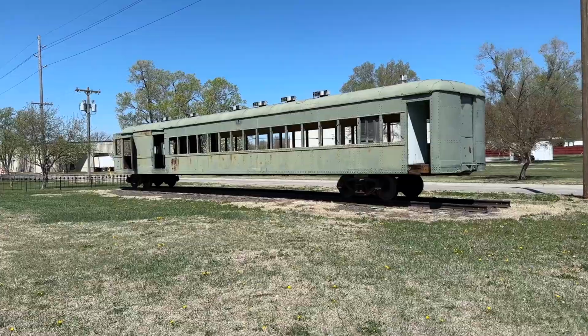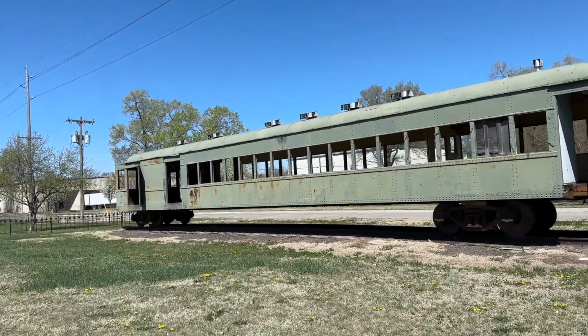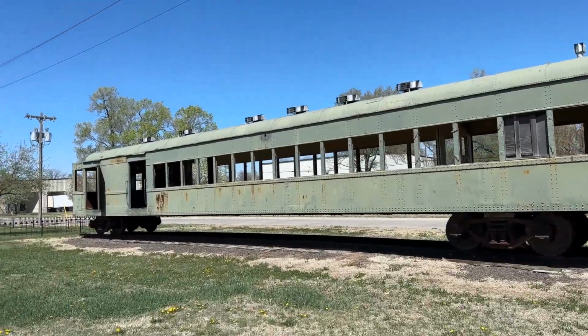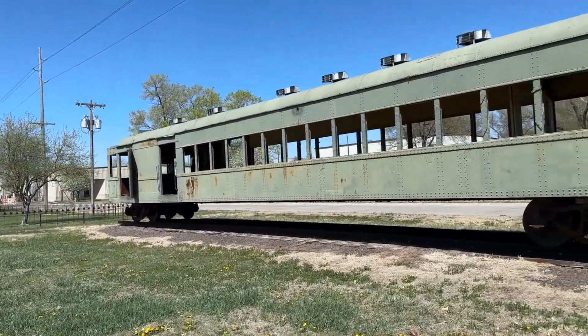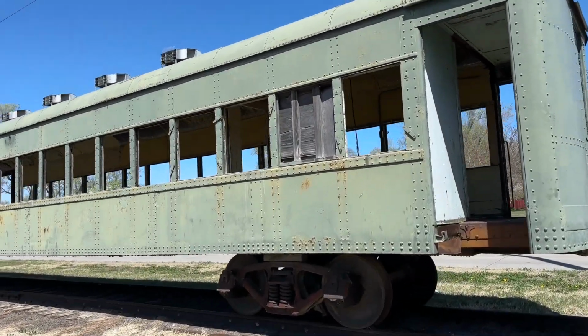We stopped here in Fairbury. Is it Fairbury or Fairbury? But they have a Union Pacific museum down here. And it was kind of cool. That train right there was moving cars.